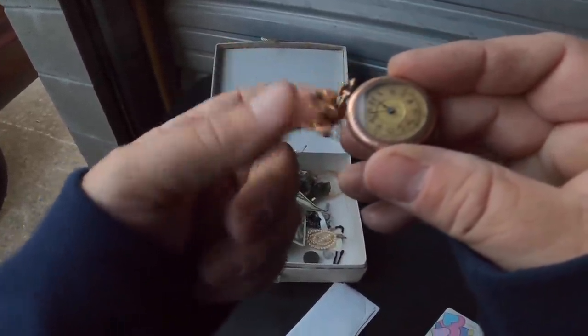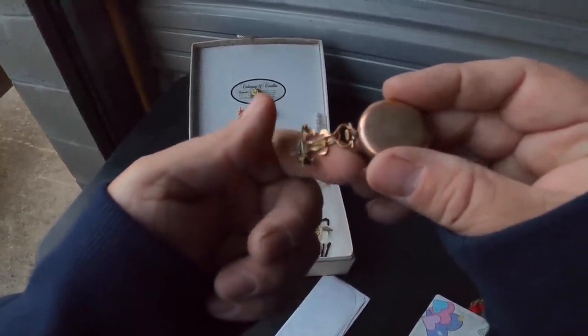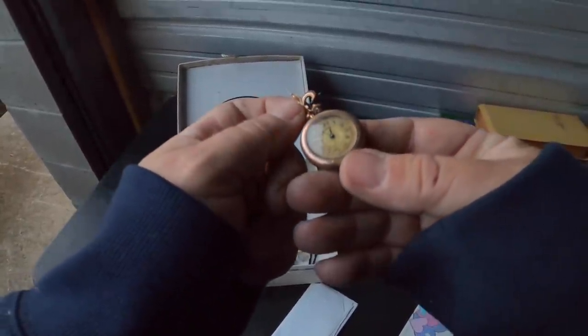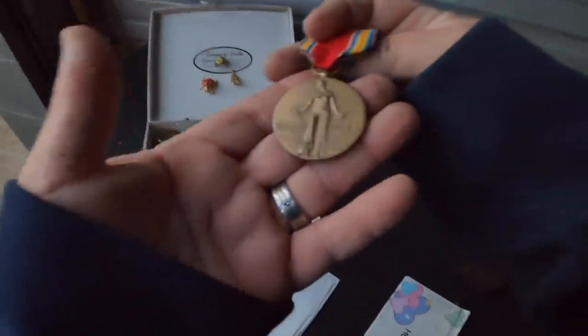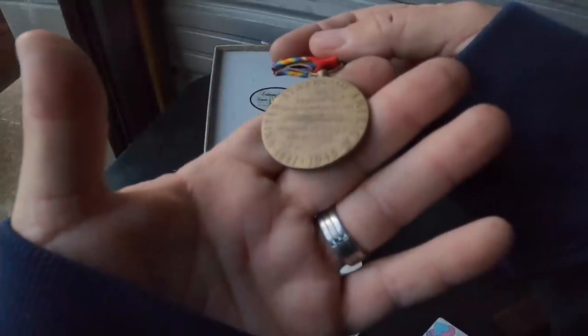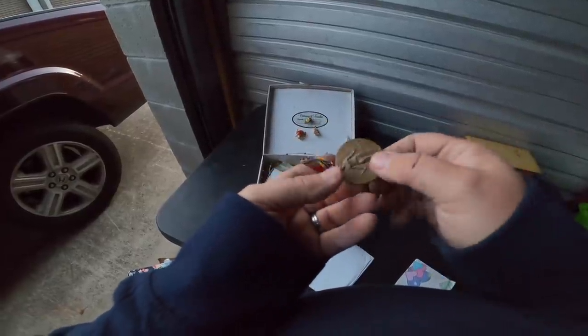Okay, what's this? Pocket watch. I think this might be gold filled or something. Isn't that neat? It's got a little pin. A little fleur de lis. You pin it on, it's got a little watch. That's pretty cool. Okay. World War II pin. United States of America, 1911 to 1945. Wow, that's cool. I wonder if that's got any value.